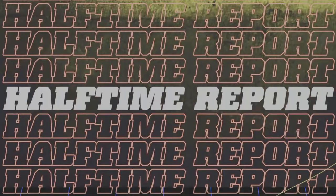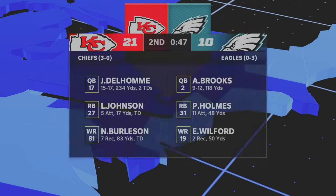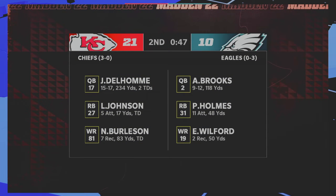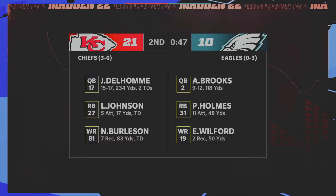But first, let's take a look around the NFL here on this first Sunday of October. We begin with the big matchup of the weekend. Andy Reid's current and former squads. Kansas City taking on Philadelphia. And it's the Chiefs who have the lead in that one. Geno Smith, 2 touchdown passes thus far.